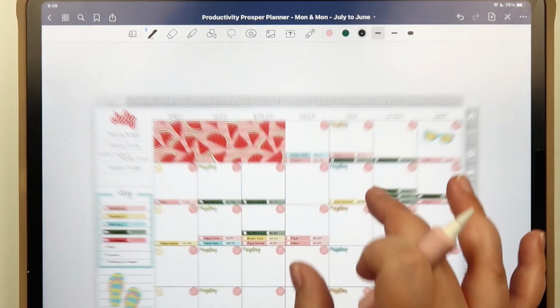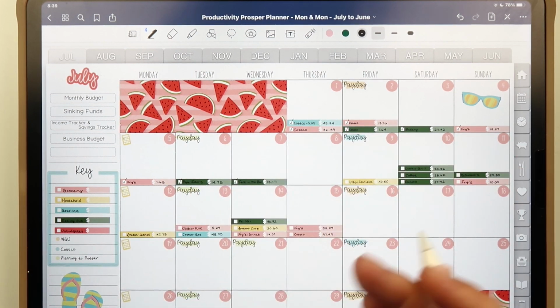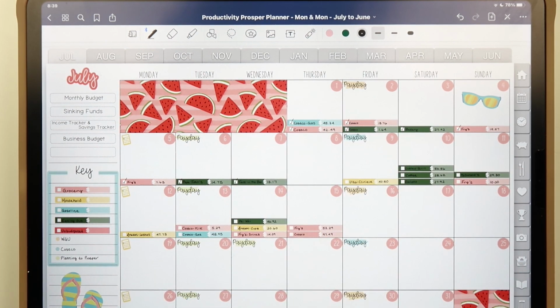Because it was getting just a little bit busy here, and I feel like it does look cleaner tracking the variable expenses here. So anyways, let's go ahead and get started with groceries, and then once we track everything here, I'll show you guys sinking funds, which there's a lot.